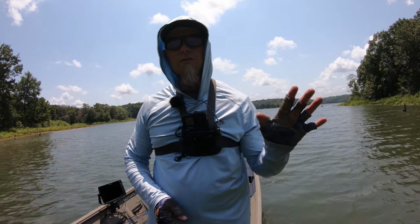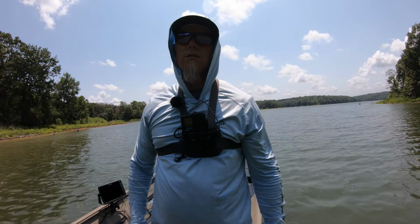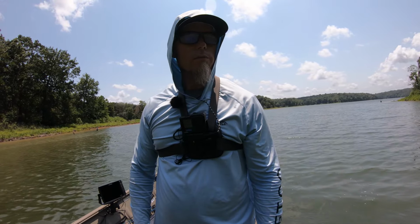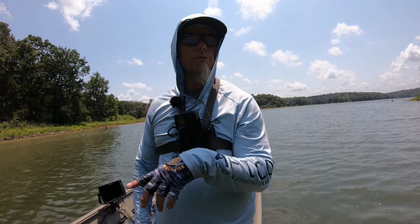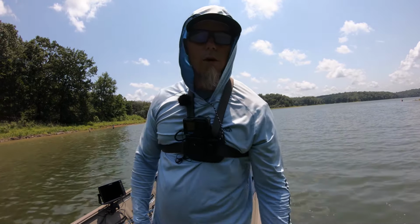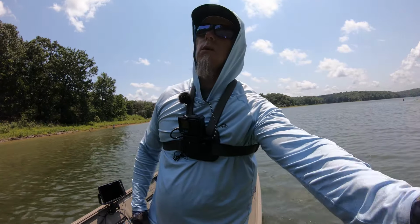So I think the bluegill have been spawning. I think the bluegill has got a lot of these bass still up shallow, even though the water's fairly clear. They're up here tight to the bank. I'm thinking I'm gonna put on a crankbait and keep throwing that chatterbait and cover a little bit of water and see if we can make something happen, because it's been pretty slow out here.